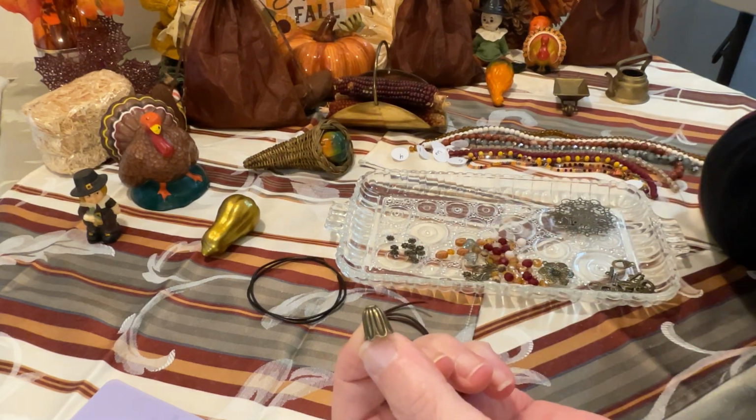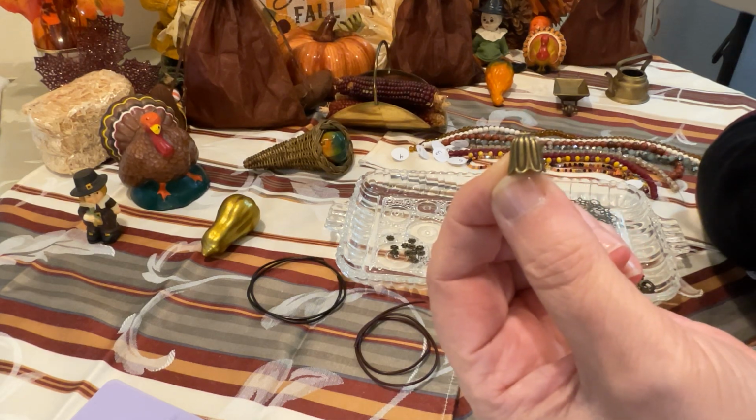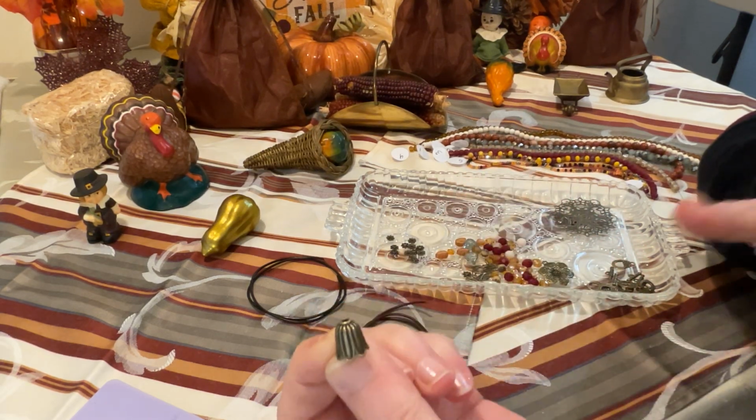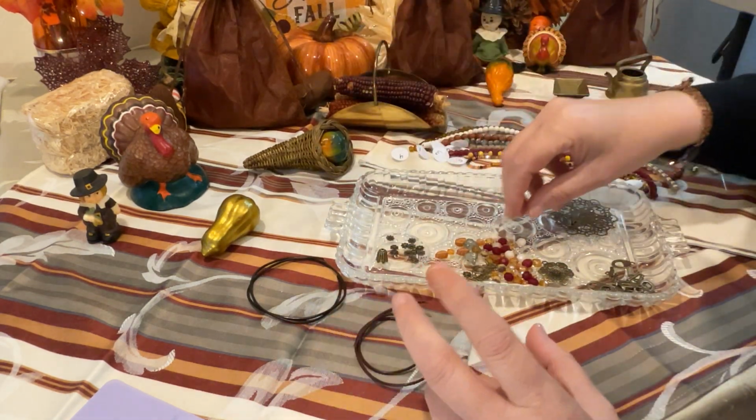Everything is antique bronze, or antique gold, antique brass. Everybody calls it something different. I call it antique bronze. That's what it looks like to me.